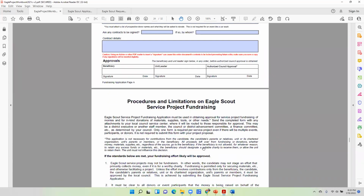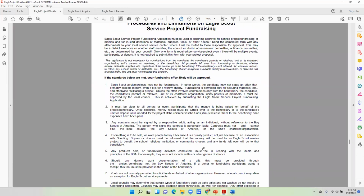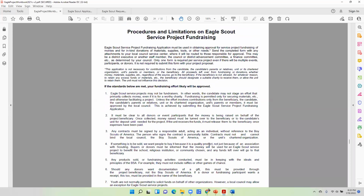So fundraising is not actually required then? Nope. Most projects don't have fundraising except internally within the troop. If you're looking for paint donations for painting a room, you might normally be able to get those from a Value or Hector's or Home Depot. If not, you can ask your troop for money. So the fundraising application is not used often. On larger projects, I've seen it used.